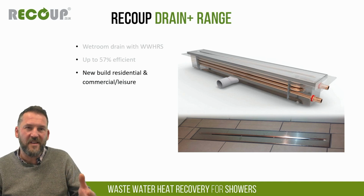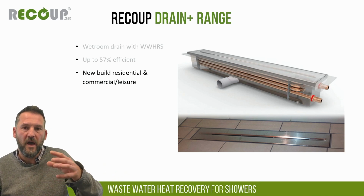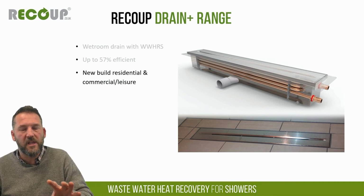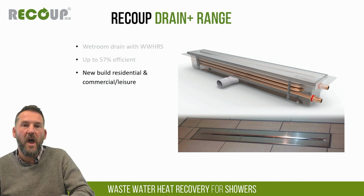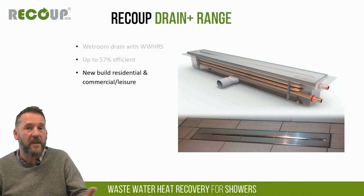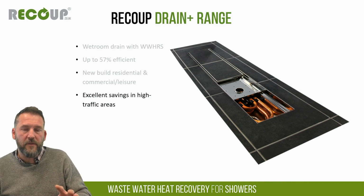But again, realistically, no planned maintenance required over and above anything that you would normally have for a linear shower drain. These aren't really seen so much in residential, but certainly for non-residential, for commercial, for leisure, etc., where you've got high shower traffic, these offer fantastic ROI. Different products for different areas.